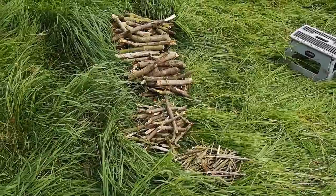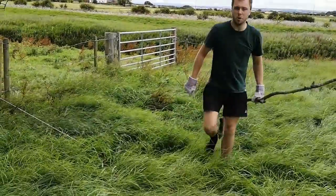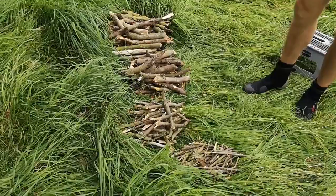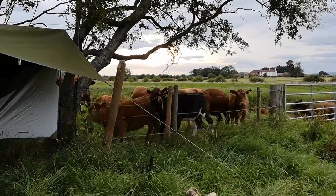Ollie does demonstrate excellent firewood grading skills. Good work, Mr. Webb. Thank you very much. Look at that, graded to perfection. Take him camping anytime. We might have company tonight. What?